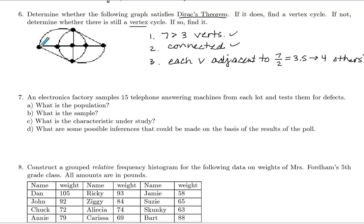And well, let's see here. Well, this vertex is not. 1, 2, 3. Okay, so let's call that vertex A. Okay, it's not. It's only connected to 3 others. So no, A is not. You only have to find one exception. The one in the middle is connected to 4 others. This is connected to 4. This has got degree 4, this one and this one, but those two ends, neither one of those. They both have degree 3. So we're not guaranteed a cycle. Okay, so it does not satisfy the theorem.